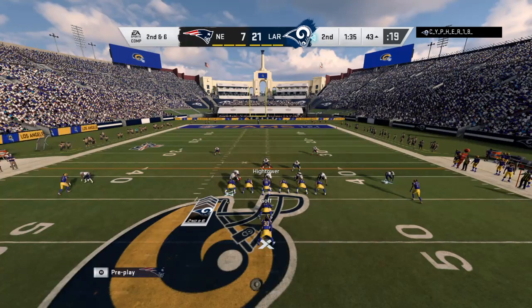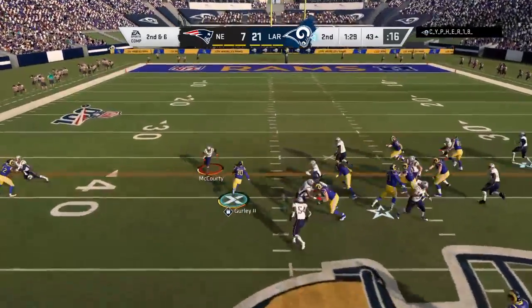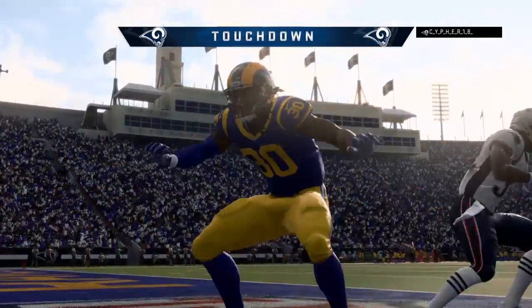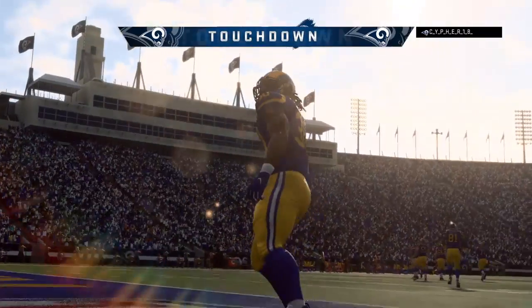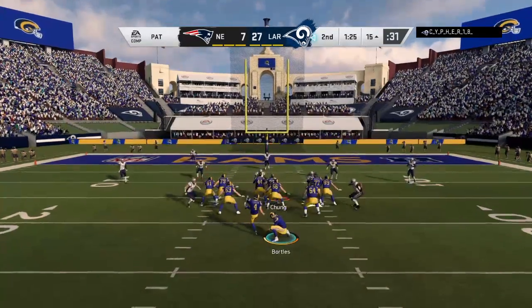Let's go, defense. Blue draw, forfeit. Switch it. Now Goff will hand this one to Gurley. He's got a first down and more inside the 30. And he'll get into the end zone. Touchdown, Rams. Todd Gurley with his 2nd touchdown here in this first half. And the Rams tack on to their advantage.